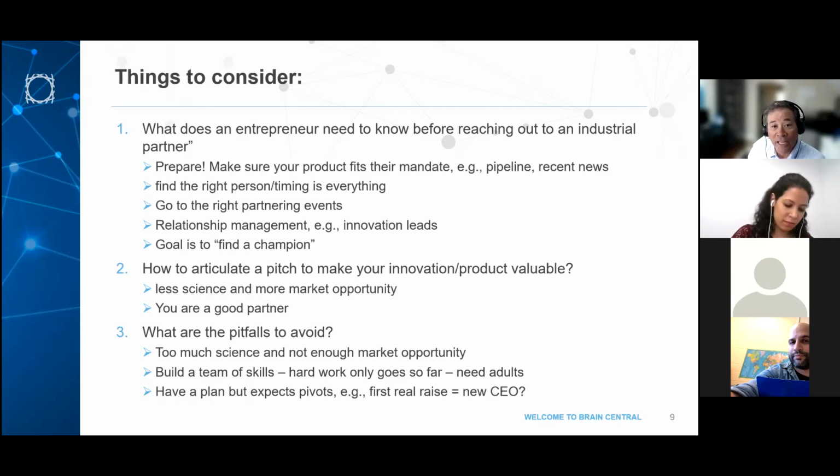And the goal is to find a champion in your industry partner. That's the goal. You might think your product is going to drive everything. You need to find someone in your industry partner that really likes your product and is willing to speak about it in the face of 20, 30 other products that they're looking at.